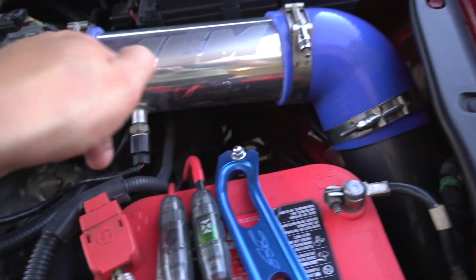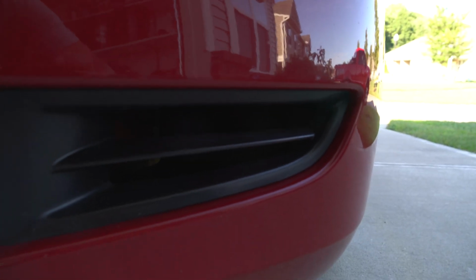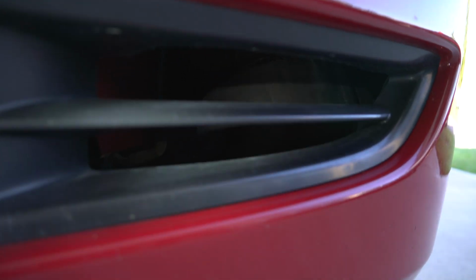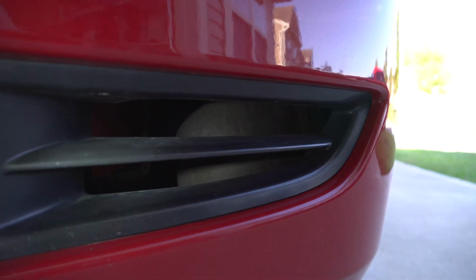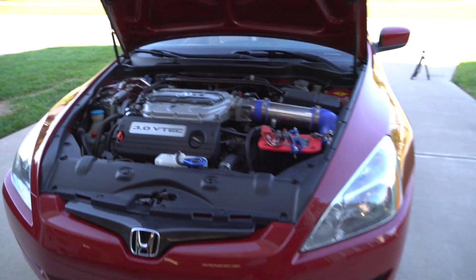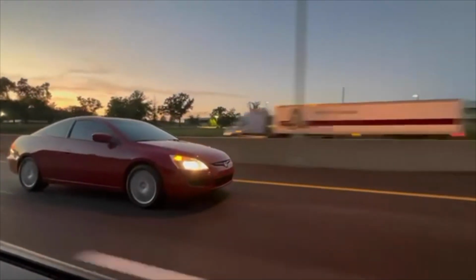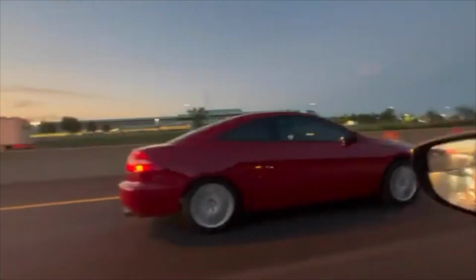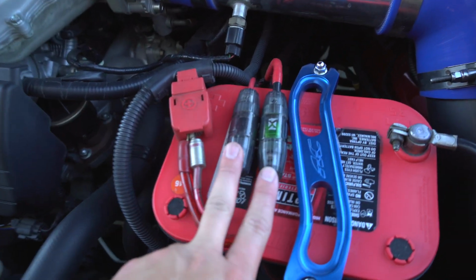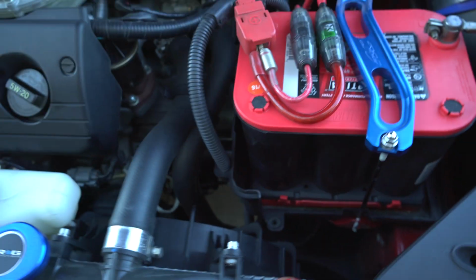And for the custom intake, it's kind of cool that the trim here is cut out on the driver's side of the Accord for the intake. So there's the filter right there. It gets a bunch of air, sucks it up into the engine, and it's got a real throaty sound to it. And we had an Ultima battery, and then there's the fuses for the stereo.